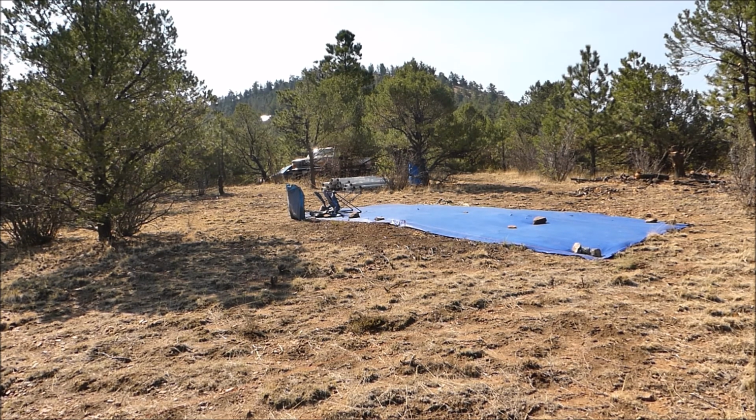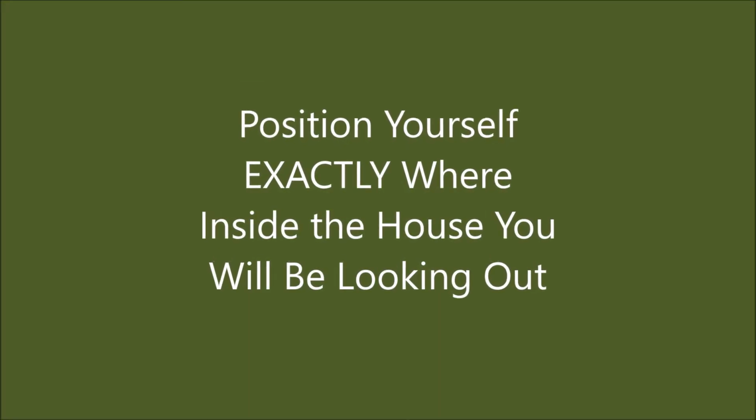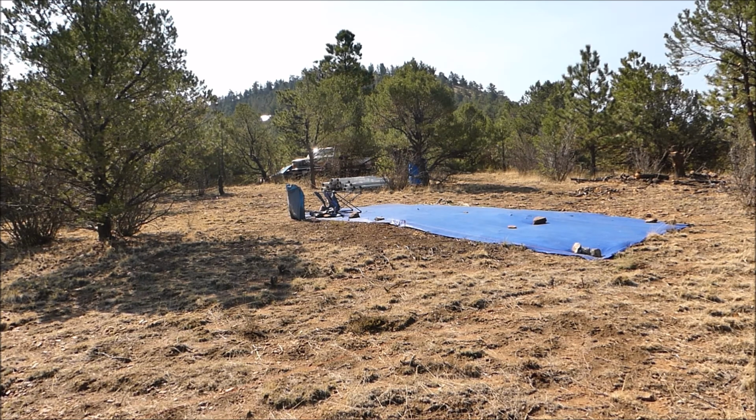And then of course we adjusted where it sits on the land to catch the view. That lawn chair there is there for a specific reason.